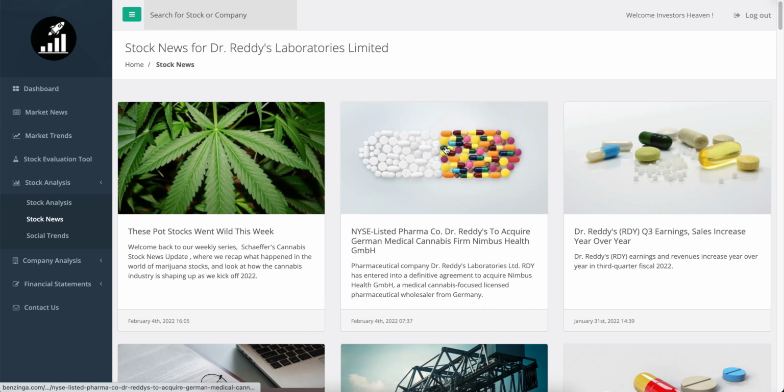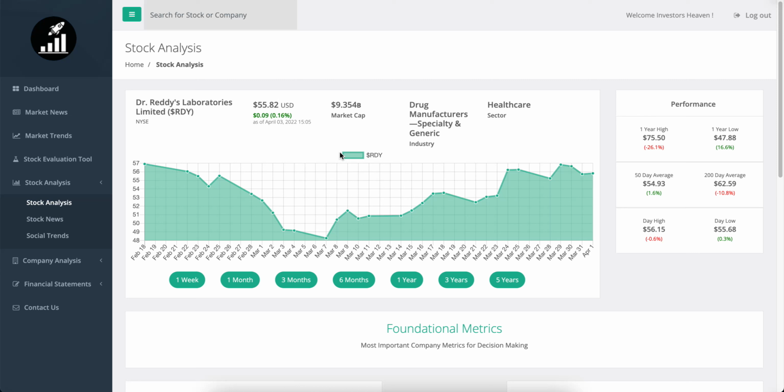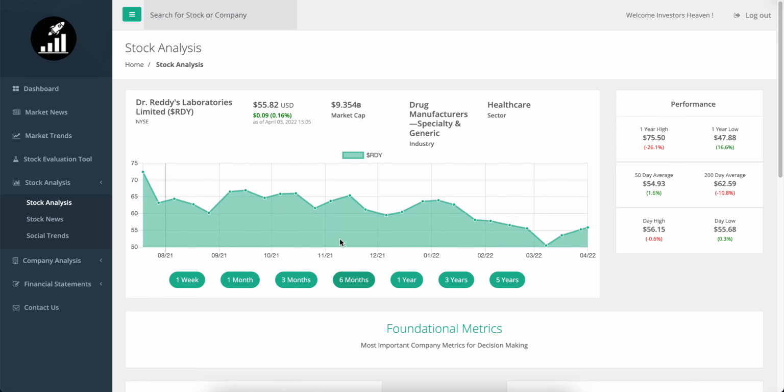Now, we will do our normal analysis here because it's not about the news and it's not about the trends, it's about the company. And so we're going to take a look at our stock analysis module here. You will see that on March 7 the stock was down quite a lot, coming down from a downtrend, and now it's having an uptrend, and this is why I guess the news pieces are talking about the stock going wild.